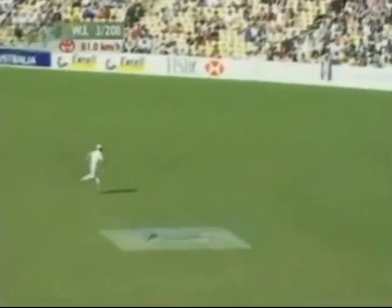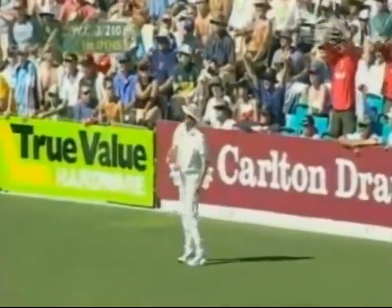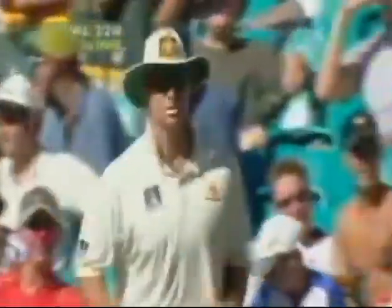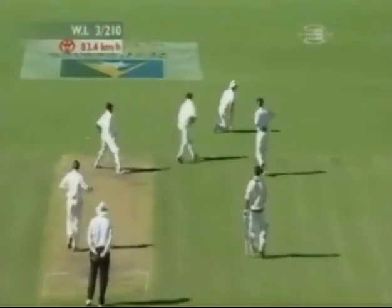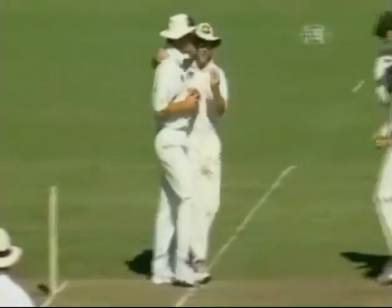That's a nice shot. Square drive. Just opened the face there, Brian Lara. Matthew Hayden just gets that. That's a good piece of fielding as well. Gone. Mark Waugh, taking a very good catch at first slip. Stuart McGill's got his man by tossing it up. Mark Waugh again has taken an excellent catch at first slip.